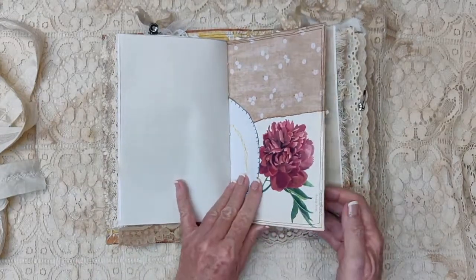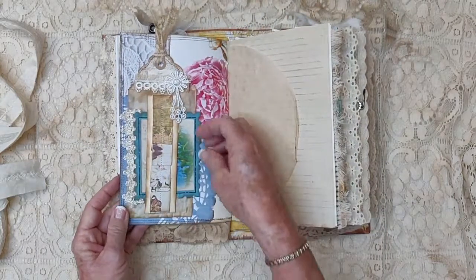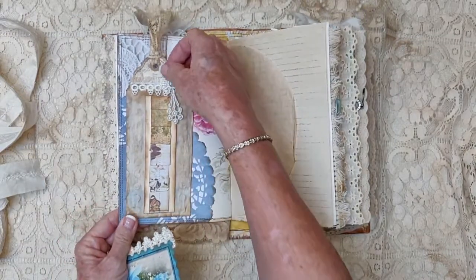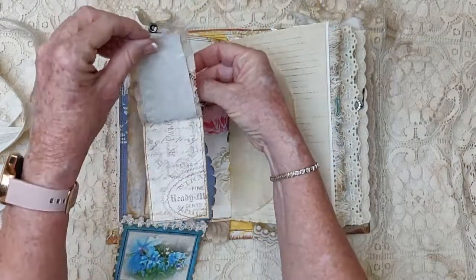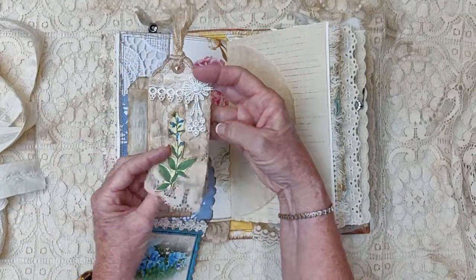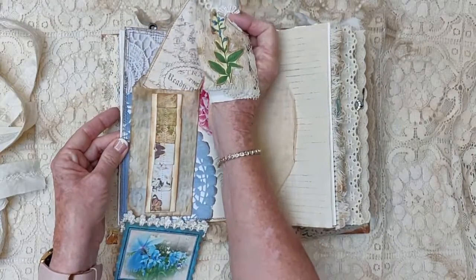The fabric page, the floral page from the book. Here is a glassine bag that has a tag tucked inside with a little fabric flip on it, and some trim at the top, with some space in the back for journaling tucked away.